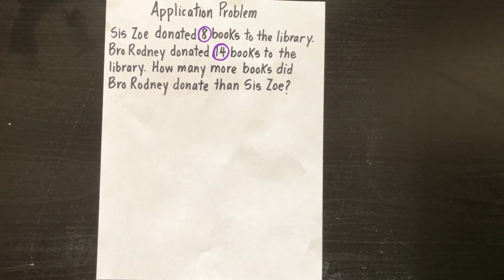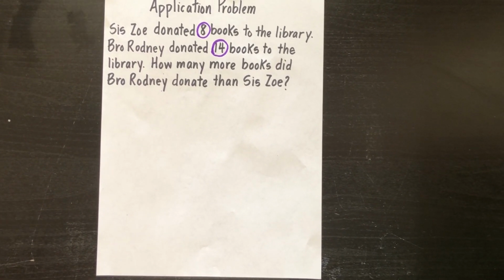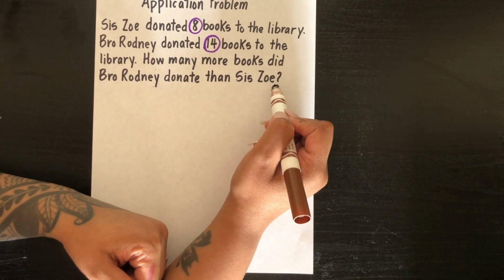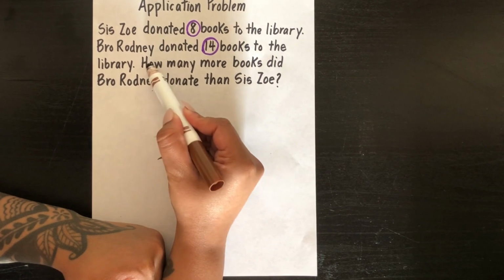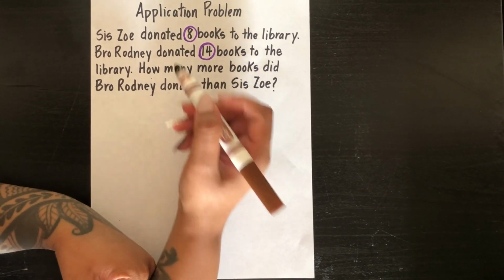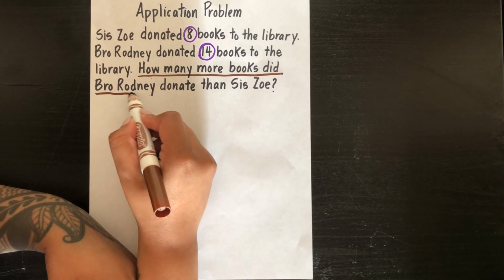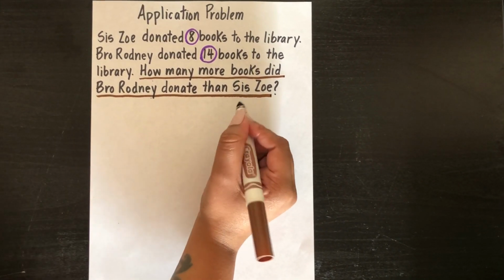So we're going to move on to the next step. The next step is to underline our question. Find your question mark. The question mark is here. That means that this sentence is a question. So I'm going to go to the beginning of my sentence. I see a question word, how, so I know that's my question. How many more books did Brother Rodney donate than Sister Zoe? That is the question we want to solve.